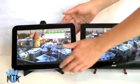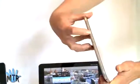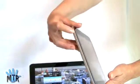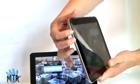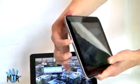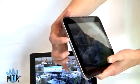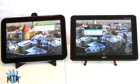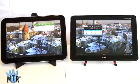And with the Toshiba, right here we've got our volume controls, and this is our orientation lock right here, and this is our power button. So all your controls are pretty well clustered together. They do stick up, and they are separated enough that you get some tactile feel so you probably won't be hitting the wrong thing. So that's our Toshiba Excite 10 versus Acer Iconia Tab A510 quad-core tablet Smackdown.